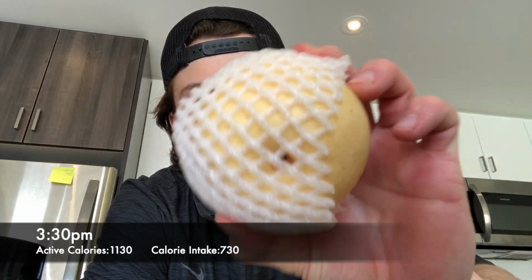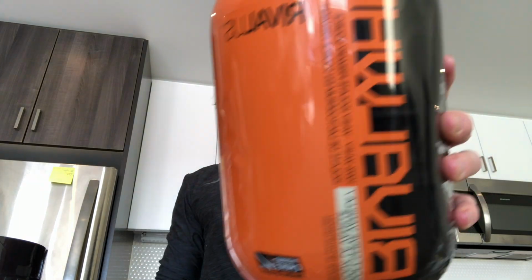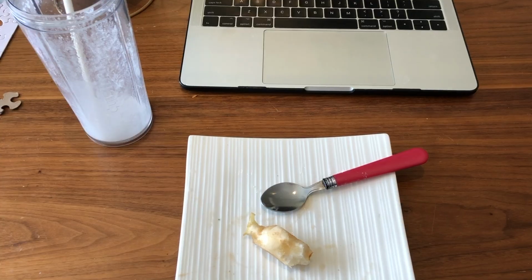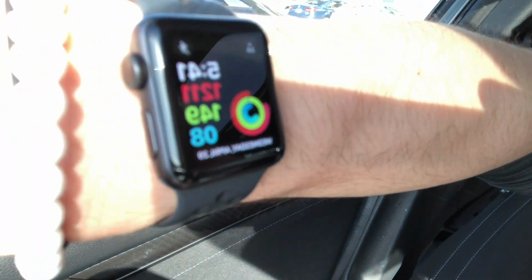So just got back from the bike ride and now it's time for a snack. So I have my go-to Asian pears, 50 calories. And then I make a protein shake with just one scoop of protein, 4 cubes of ice and a bit of water. You can do that with any type of powder. I chose whey this time. It is currently 5:40 and we have, as you can see, 1200 calories burnt right now.